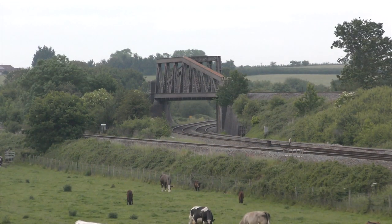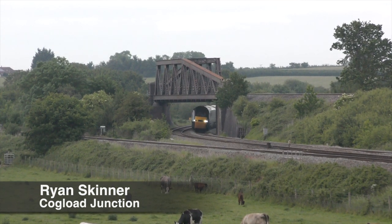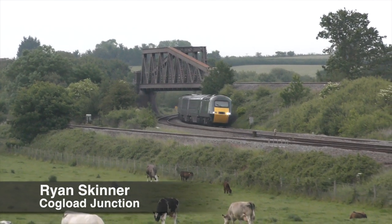By this time, 43002 was showing signs of exhaustion, problems with the alternator causing a loss of power. But undeterred, we continue west.